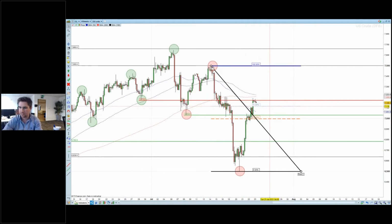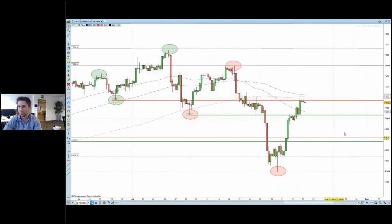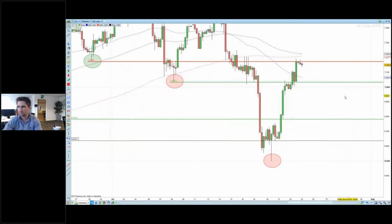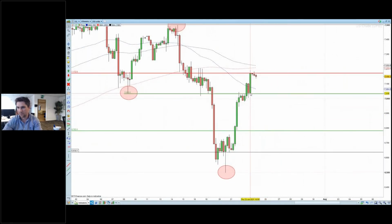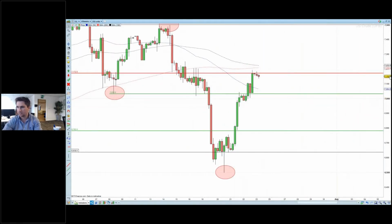Alrighty, so we've broken through the 61. Now that could be a reason to again continue being more bullish in this market. The candlesticks would also suggest bullish, right? We've had this big impulsive candle up. It's almost a Marubozu. Okay, it's almost a Marubozu.